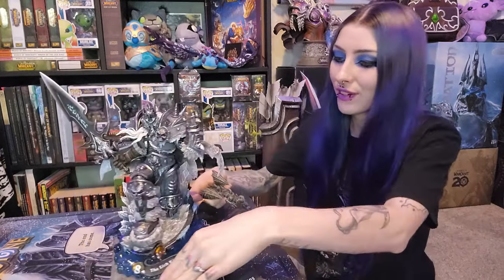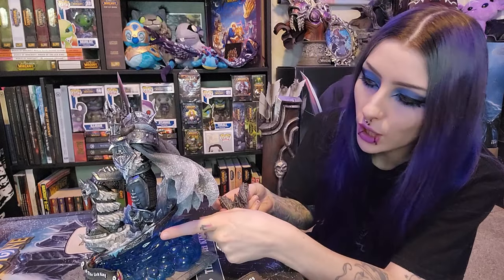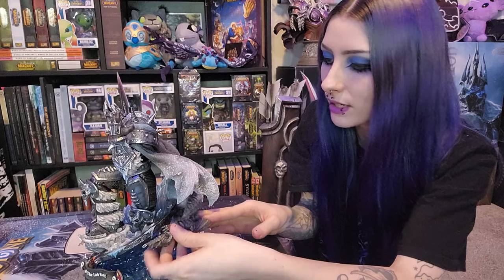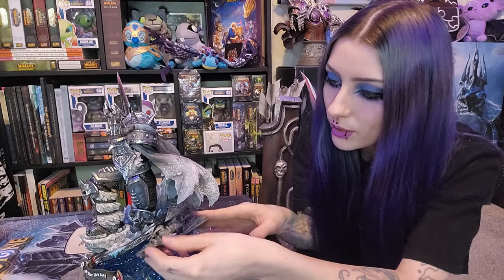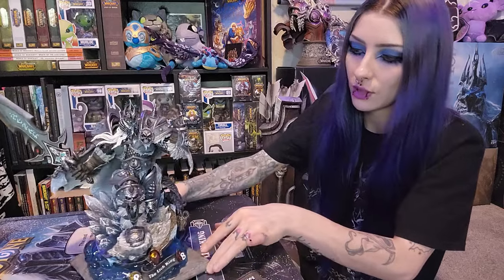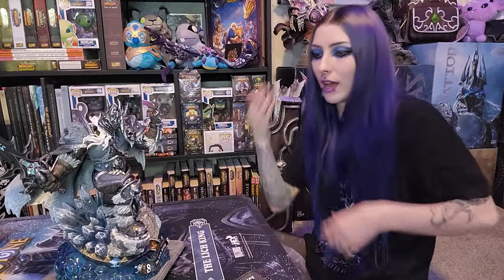Okay, so I think I figured out where the dragon goes. There's a little tiny magnet on the back area, and underneath the dragon is also a little tiny magnet. I was messing with it and eventually got it. There we go. It's staying, so it's good. There's a cool little dragon hanging out back there. I don't know why that's there, but it's dope because we're getting the Frostwyrm Sindragosa vibes.